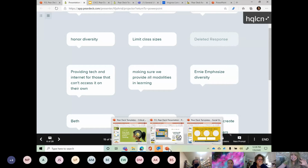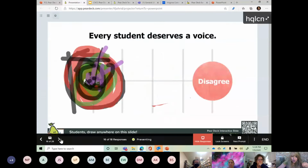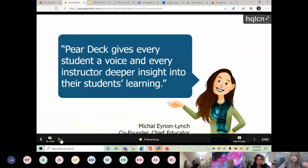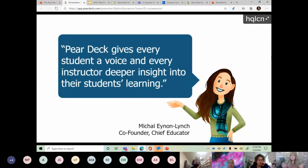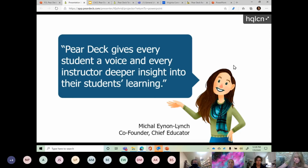Now that we kind of understand how this works, let me get to a couple more slides and then I'm going to show you how I made this deck. So I love what their co-founder has said. Pear Deck gives every student a voice and every instructor deeper insight into their students' learning. So it kind of makes whatever we're learning two-directional. And not every slide has to have input. Like this slide, it could be a teaching slide. There's nothing for the students to do here.